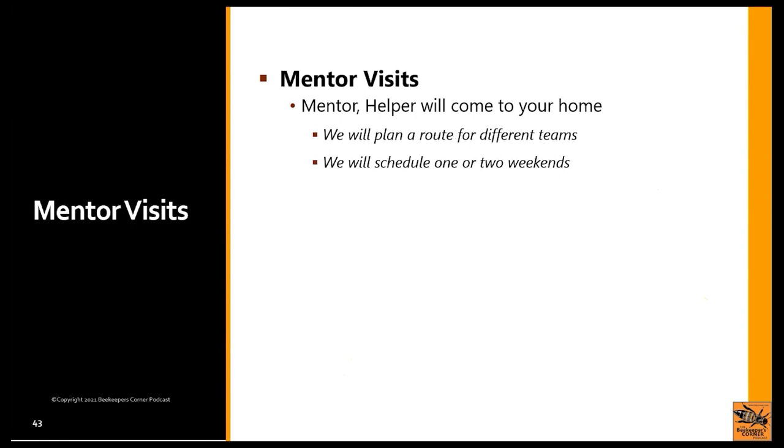And they come with a standard set of instructions. All of the mentors get the same instruction set. And they'll come and help you with those things. And hopefully they'll be able to give us a report card about your colonies. And then if there's some sort of remediation needed, we build a plan for you.